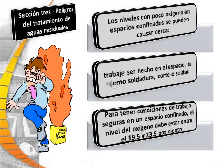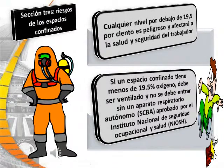Low oxygen levels in confined spaces can be caused by work being done in the place, such as welding, cutting, or brazing. In order to have safe conditions in a confined space, the oxygen level must be between 19.5 and 23.5%. Any level below 19.5% is dangerous and will affect the worker's health and safety.